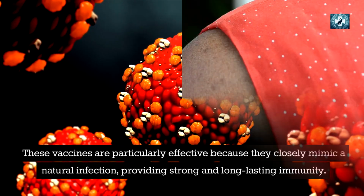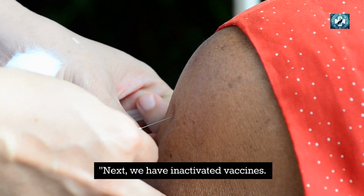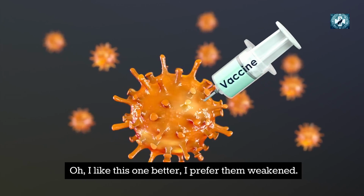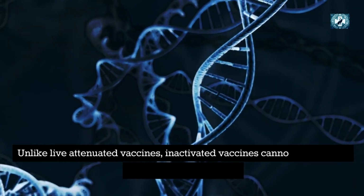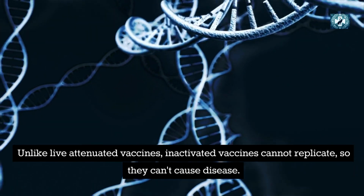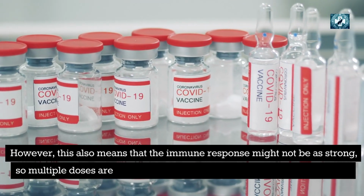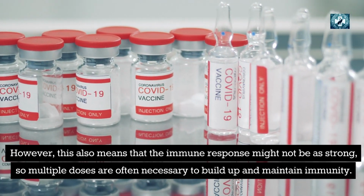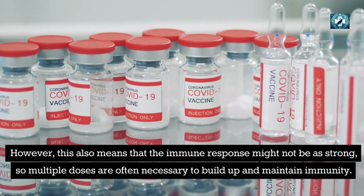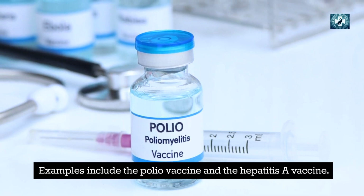Next, we have inactivated vaccines. These vaccines use the killed version of the germ that causes the disease. Oh, I like this one better. I prefer them weakened. Unlike live attenuated vaccines, inactivated vaccines cannot replicate, so they can't cause disease. However, this also means that the immune response might not be as strong, so multiple doses are often necessary to build up and maintain immunity. Examples include the polio vaccine and the hepatitis A vaccine.